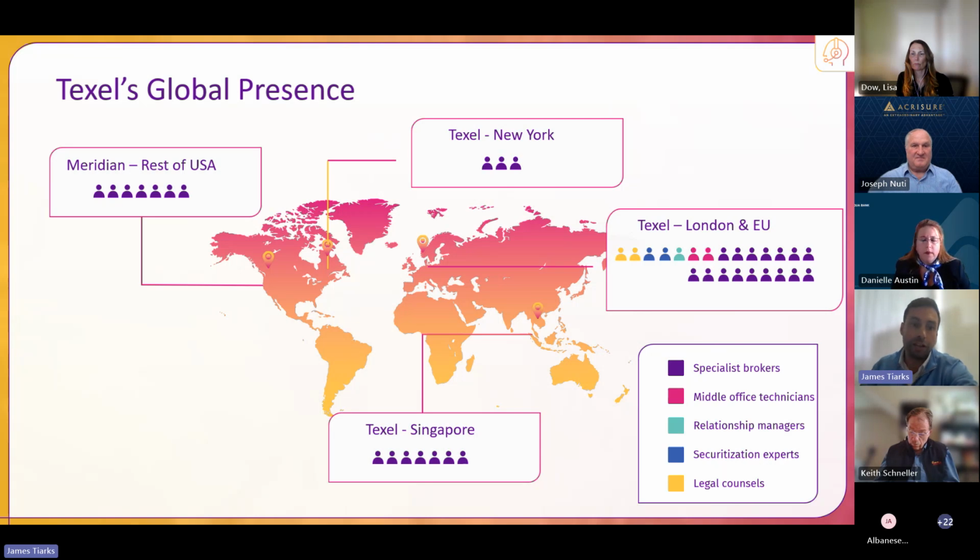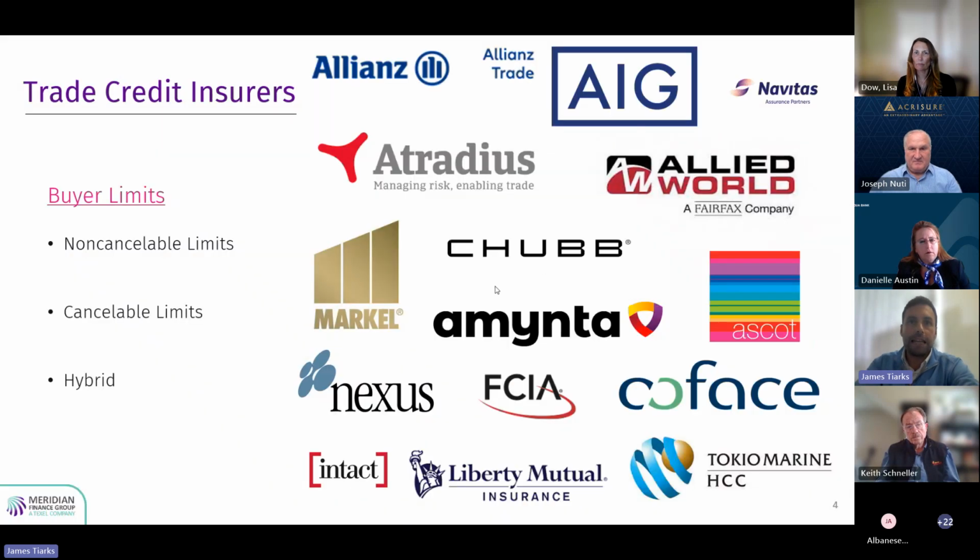So whether that be the LCs that are being confirmed, or they're lending to our corporates and they use insurance for either their direct exposure under an RCF or a term loan or a borrowing base, or they are sitting behind a credit insurance policy to facilitate financing, and they are what we call the loss payee under that insurance policy. So that is a little bit of background on myself, Meridian, and the Texel Group. I will say I've worked in London, Singapore, and now in the US, so I have a fairly good grasp of how the credit insurance market works globally.